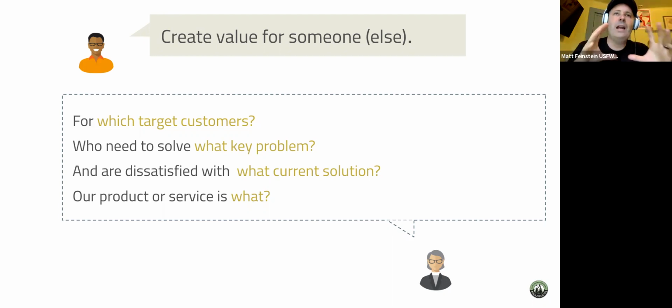And then really defining what your product or service is. Don't try to be everything to everyone as you get started, right? Have a really strong product or service that people will talk about and will refer to their friends, and will come back for repeat use, etc.